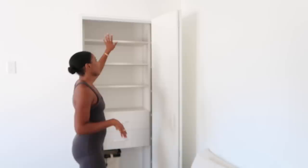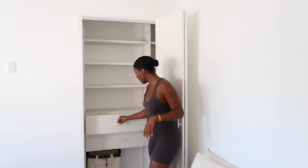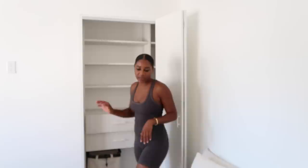Okay, so we're in my bedroom. Remember, this just used to be a nook. Now we have a closet. So I'm gonna go through and show you what they did. They came with all of the prefabricated pieces, and they created this closet for me. I have a number of shelves. I have two drawers here, and then I also have storage space at the bottom, and all the way over here I have tons of little shelving. So yeah, really excited. Let me show you guys a little bit closer.